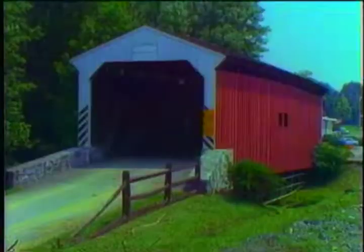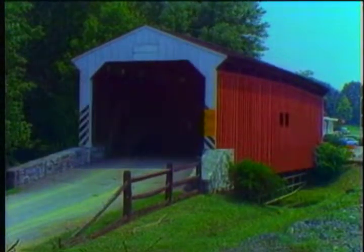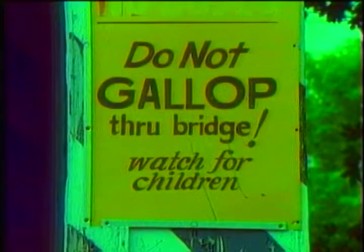Located next to busy Route 30, the Willows Bridge was reconstructed in 1962 from the Goods Fording and Miller's Farm bridges. You won't have far to gallop. It's only 72 feet over the Mill Creek beneath the boards.